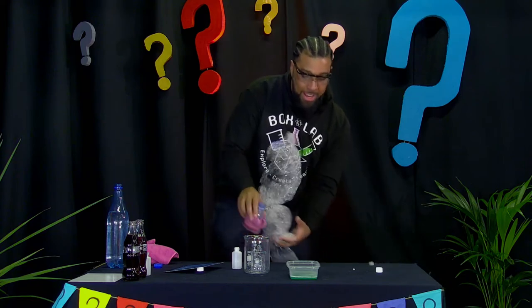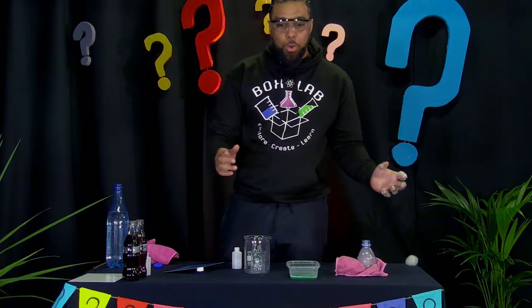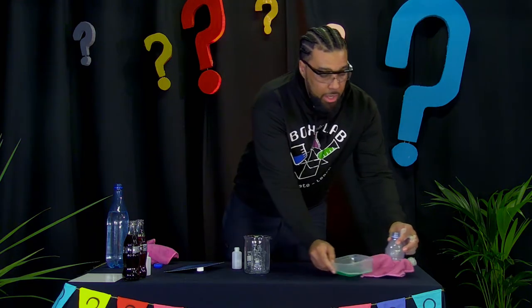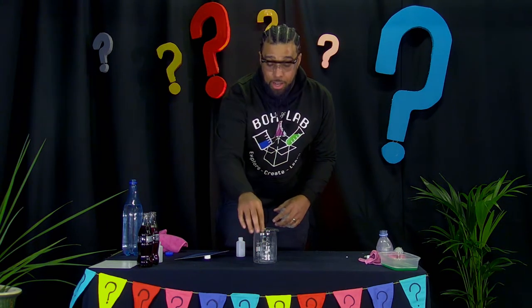And for my last experiment, how cool would it be to make something disappear? We're going to use physics to make my glass beaker completely disappear. Now, it's not really disappearing. We're just using the laws of refraction.